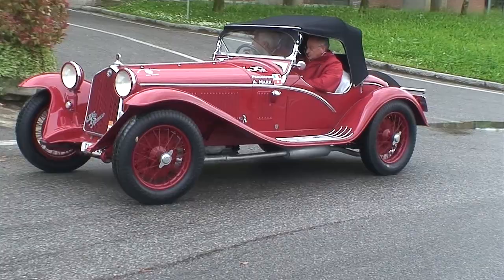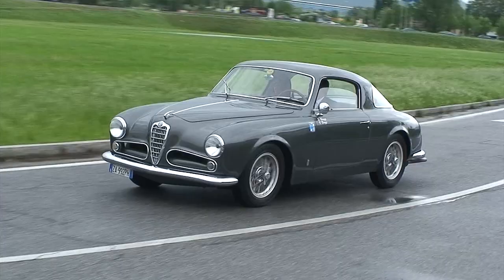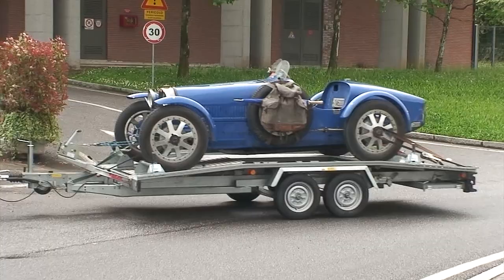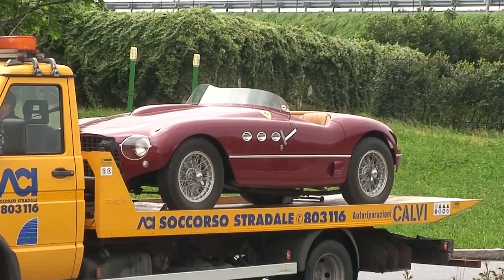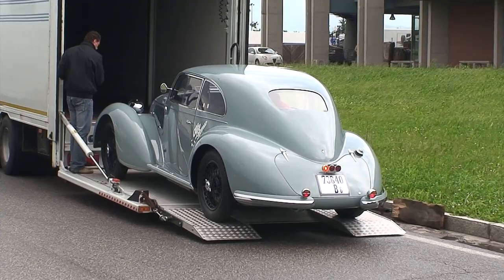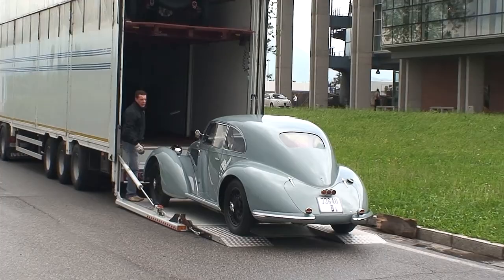Aston Martin. Oh, save me, save me. Oh, what a great car. A lot of trailers and a few queens. Oh, look at this Ferrari. Oh, I want it. Vignale, super. Then there are moments when these cars come out of the truck. Alfa Romeo, sensational, sensational. Oh, 100th anniversary Alfa there.